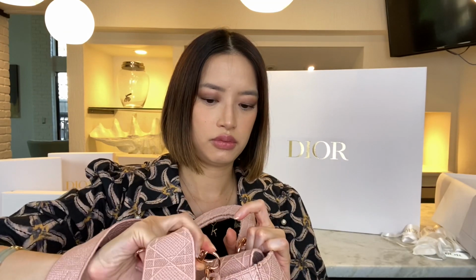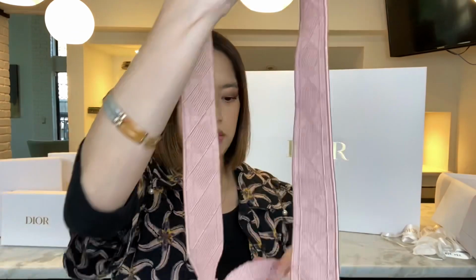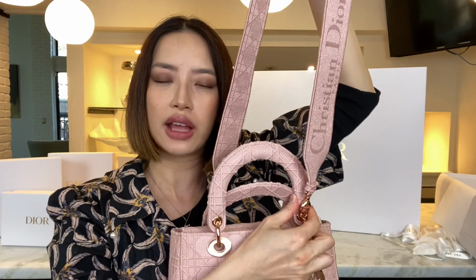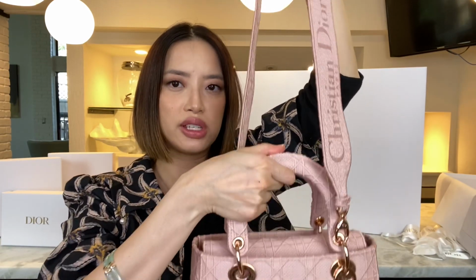So let me clip this on. When you clip this on, you'll realize that the handles kind of stay on top like this. They don't really flip out. The reason for that is you're clipping the straps in front of one of the handles, and then on the other side, the back, you're clipping it onto the back side of the handle. So this ensures that both handles stand upright.